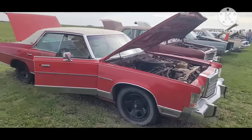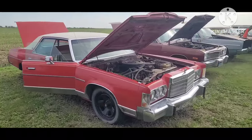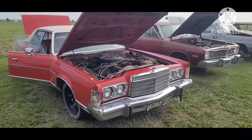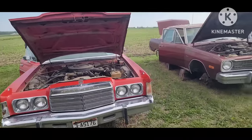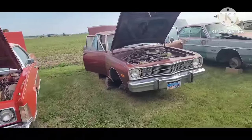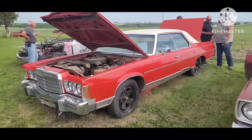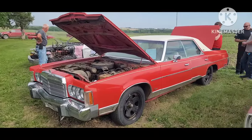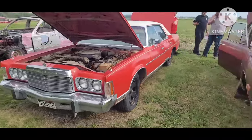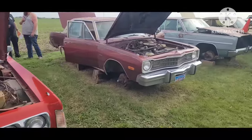This old New Yorker, kind of a shady history on it. 30,000 mile car, sat in a barn, very mousy inside. Nice on the outside, but rough inside. I hope this one escapes the derby, because it really is too nice to die. That thing should stay alive and be on the road again.